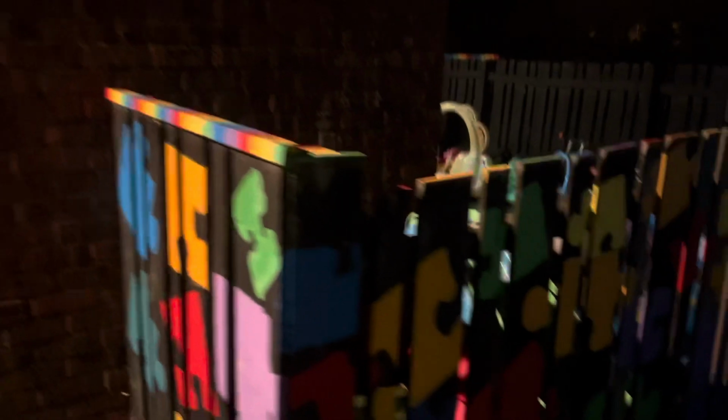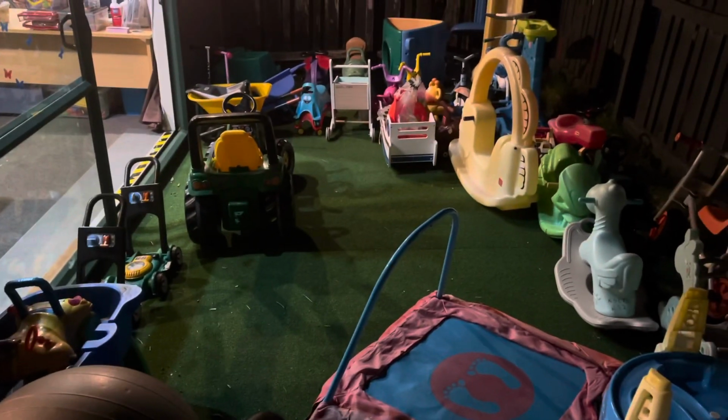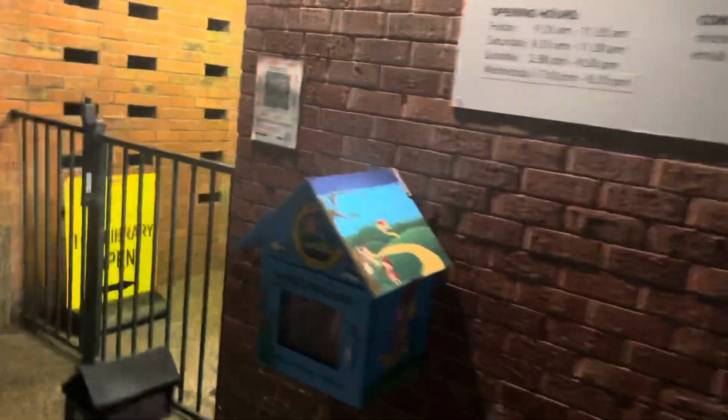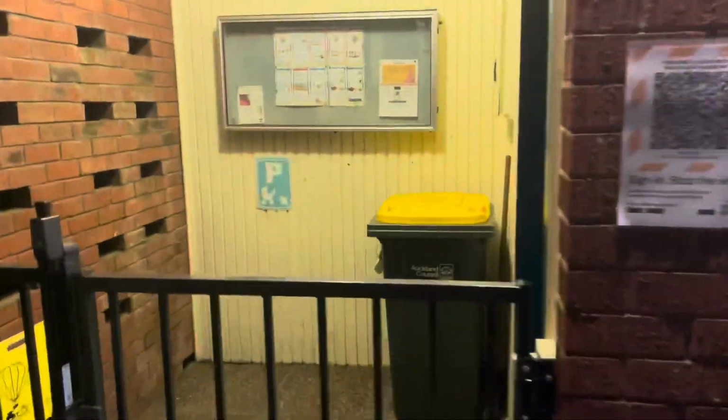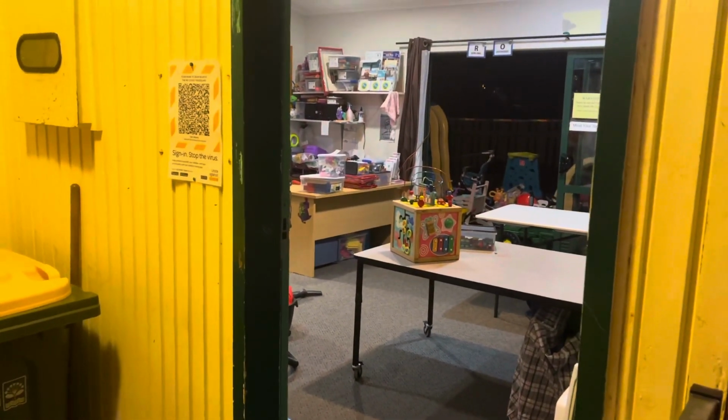Give you a quick tour of what it is all about. So this library has a lot of toys. It's perfect for kids and obviously parents who want to give different variety of toys for the kids. Kids generally get bored with the toys very quickly, so this is perfect and ideal. I'll go inside and give a quick tour now.